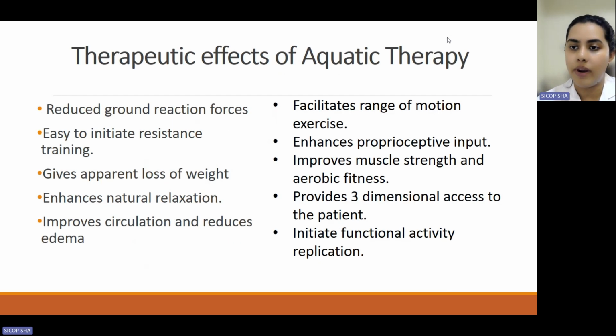Coming to the therapeutic effects of aquatic therapy, there are reduced ground reaction forces. As we saw, there is joint unloading. It is easy to initiate resistance training inside water than on land. It gives apparent loss of weight, enhances natural relaxation, and like we said, it uplifts the person's mood. It improves circulation, reduces edema, and limits effusion. It facilitates range of motion exercises, and it provides enhanced proprioceptive input because there is 3D access of water to the body part of the individual immersed inside water. It improves muscle strength and aerobic fitness, provides three-dimensional access to the patient, and you can initiate functional activity replication inside water easily.